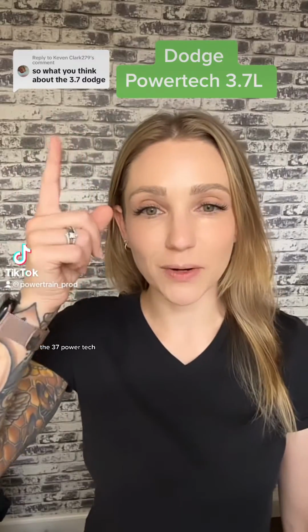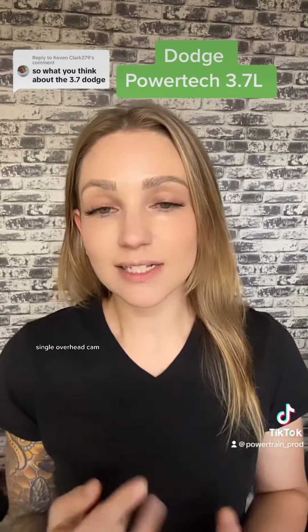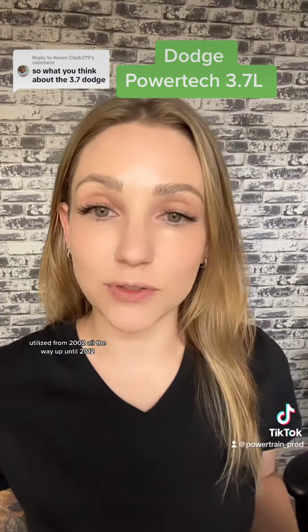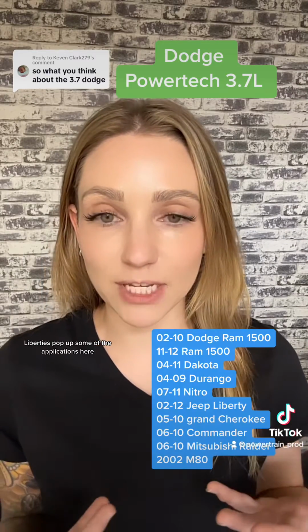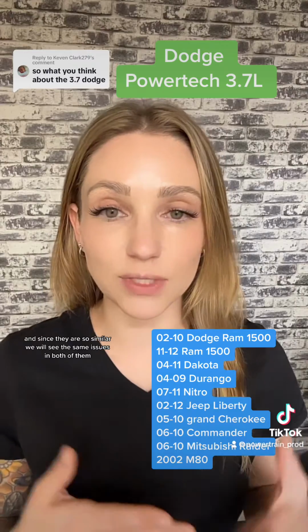The 3.7 Powertech is essentially the 4.7 liter in a V6 version: single overhead cam, cast iron block, aluminum cylinder heads, utilized from 2002 all the way up until 2012. It was the base model option in your Ram 1500s and was in your Jeep Liberties. I'll pop up some of the applications here. And since they are so similar, we will see the same issues in both of them.